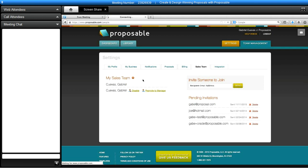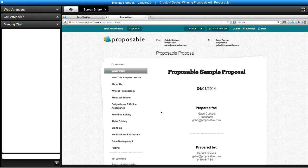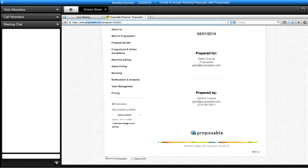Okay, so I'm going to go ahead and pull up a proposal here and show you exactly what I meant by removing the branding. In other words, if you look at the top of the URL, the customers will see Proposable. If you want to get rid of that, you can use the custom domain feature. Also down at the bottom, you'll see something that says delivered by Proposable. You can get rid of that by checking that box. Some folks really don't mind. Some say, hey, I really don't want to give away all my secrets.